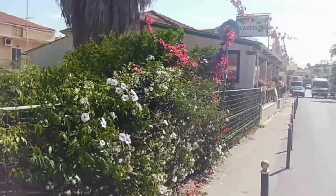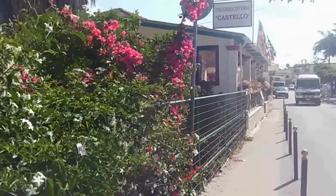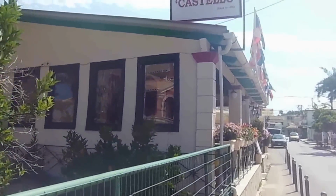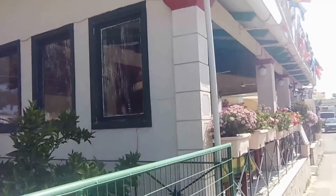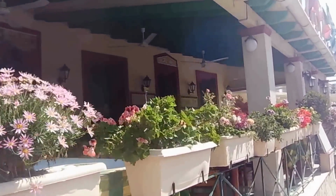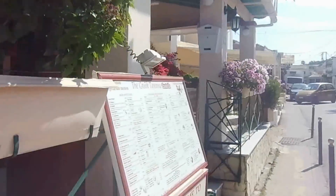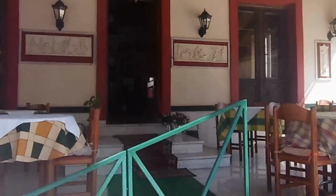As we come along the road towards Kassiopi Square, we come across Castello Restaurant. Again, a popular restaurant. Most of the restaurants in Kassiopi are. They're all pretty good restaurants, tavernas.